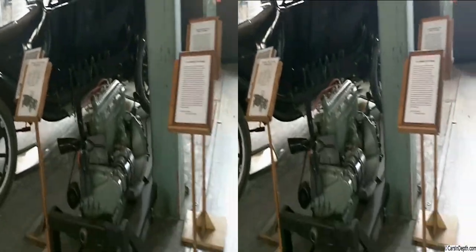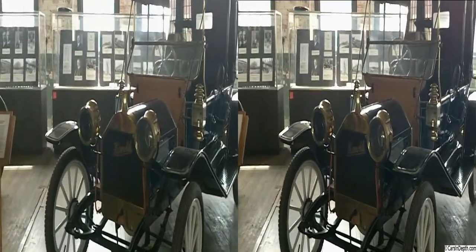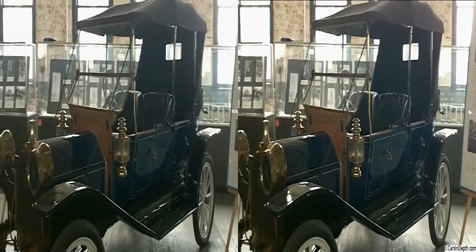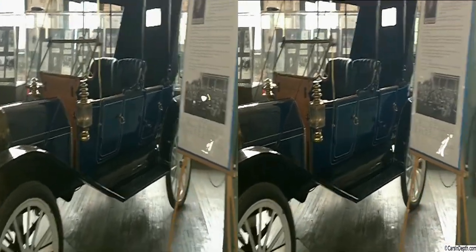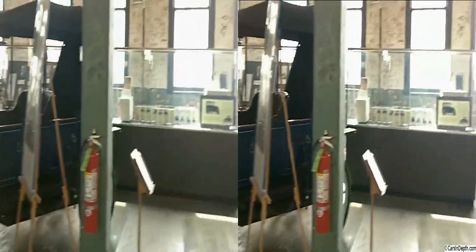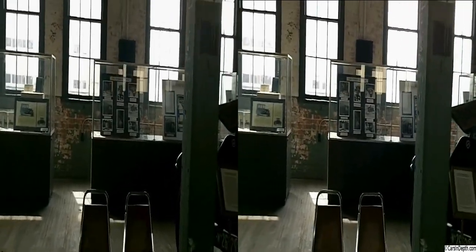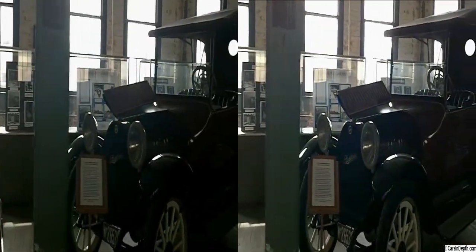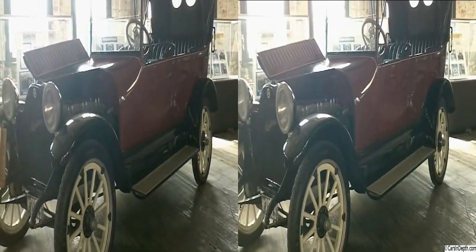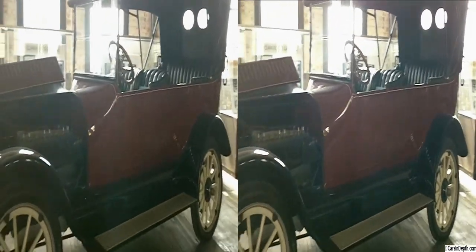This Dodge engine was a more sophisticated engine. This is a Hupp-mobile. Robert Hupp, who also worked at the Piquette plant here. The Piquette plant was influential for more than just Henry Ford, because a lot of other automotive pioneers had their jobs here. This is a 1916 Studebaker, which certainly Ford didn't compete with. This was a luxury car, much more luxurious car.